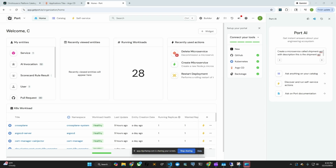Today I'll show you a golden path I made in action, from creating a microservice, watching it deploy, and then decommissioning it, all through Port.io's self-service. So I'm going to start in Port.io, our developer portal.